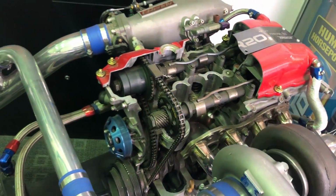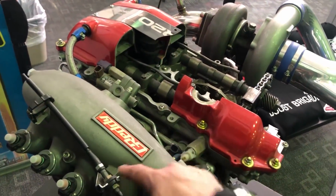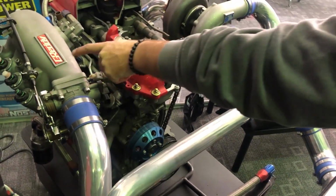Hey, SR20. So this is their intake manifold. Yep. This is the one that everybody copied and they call it a Freddy. What do you think? Are we gonna fit it folded like this or no? This. Yeah.